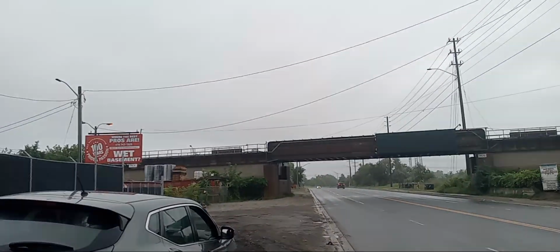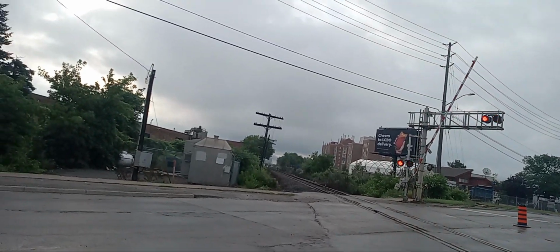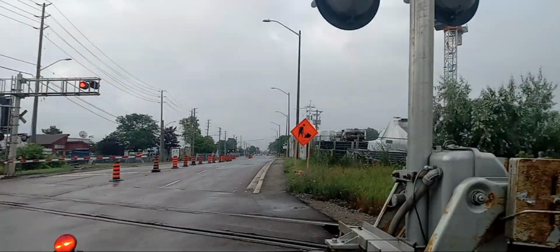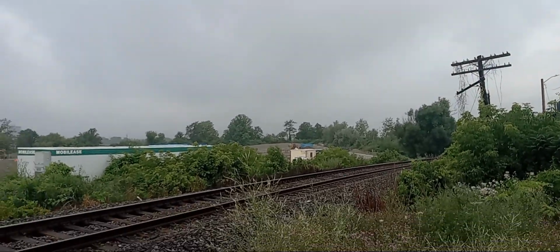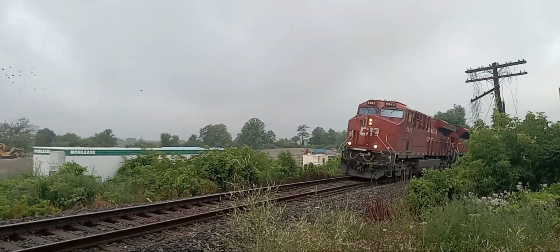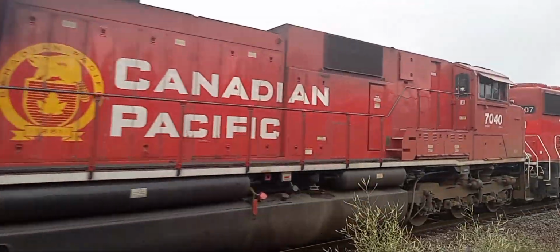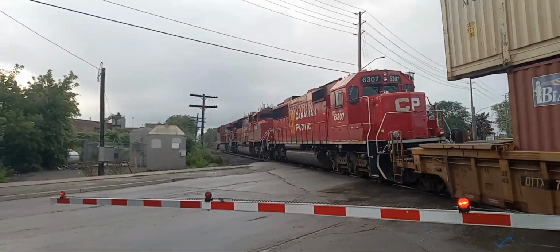Here comes the next train scene. Roll it. Alright, we got a CPKC train coming down the line. The time is 7:30 a.m. What do we got for power? So we have 8942 leading, 7040 trailing second, 6307 trailing third.